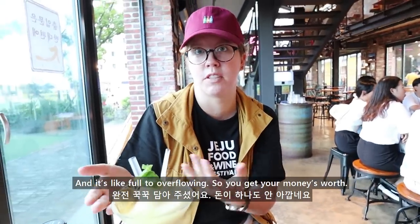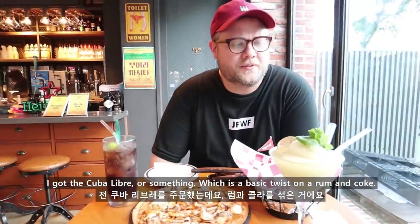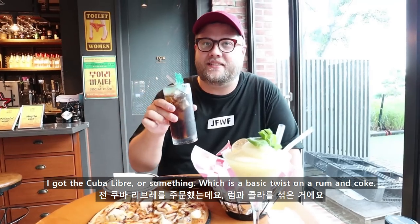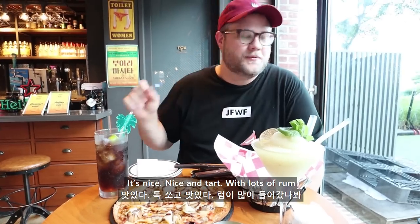And it's like full to overflowing, so you're getting your money's worth. What was it called? It was like the Cuba Libre or something. Yeah, which is gonna be like a basic twist on a rum and coke. It's nice. It's nice and tart. Lots of rum. It's good.